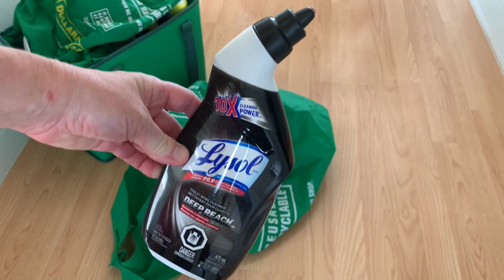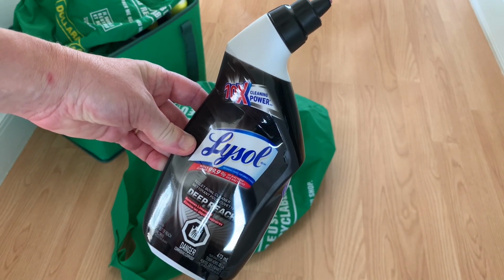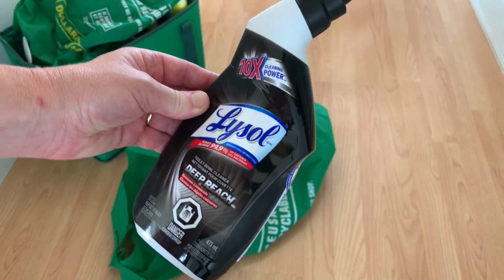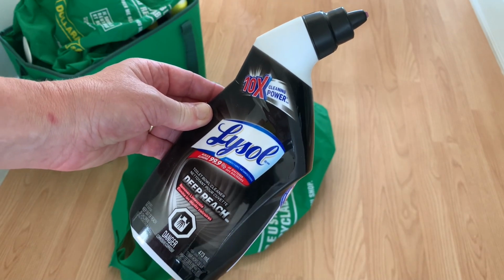The last thing here, which is another repeat buy for me, I buy it all the time, is your toilet bowl cleaner. This one is 10 times the cleaning power. It's the deep reach one, and it kills 99% of bacteria. Anything Lysol is great anyway, but like I said, I use this all the time. I go through quite a bit of it, actually.